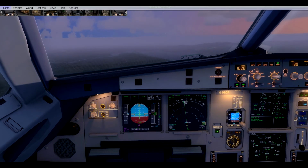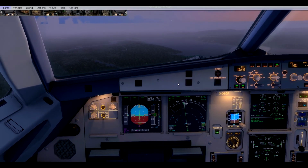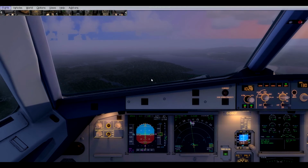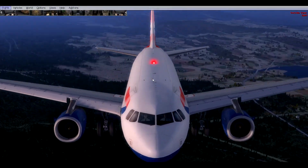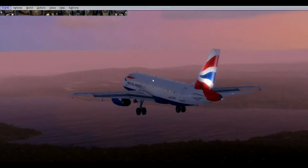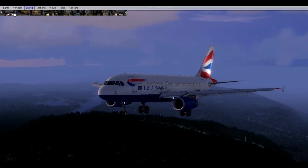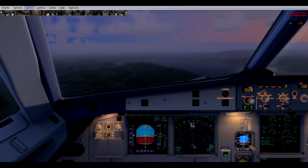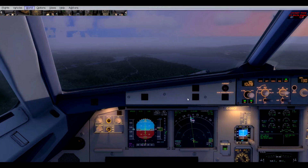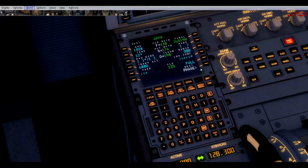2,500. Localizer captured. It still isn't picking it up, but I think if you look into the distance you can see the airport, which is nice. Cool. 2,500. Actually, what did I set on the flaps? I can't remember. 2,500.